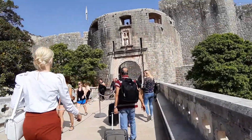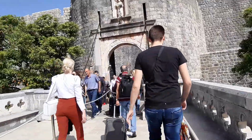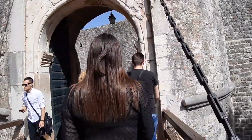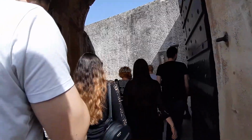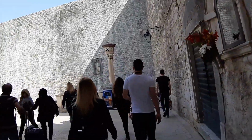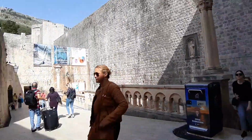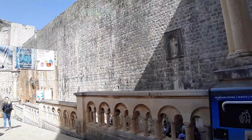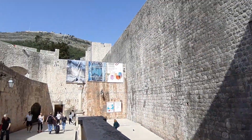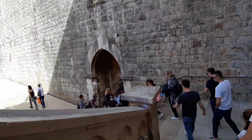So now I'm walking through the Pile Gate to the Old Town, and these are the walls of Dubrovnik. They are a series of defensive stone walls surrounding the city of Dubrovnik in southern Croatia, with numerous additions and modifications throughout the history. They have been considered to be among the great fortification systems of the Middle Ages, as they were never breached by a hostile army during this time period. In 1979, the old city of Dubrovnik, which includes a substantial portion of the old walls of Dubrovnik, joined the UNESCO list of World Heritage Sites.